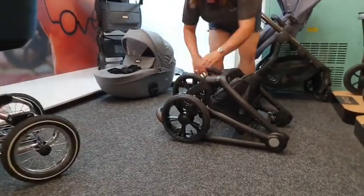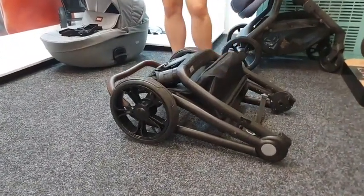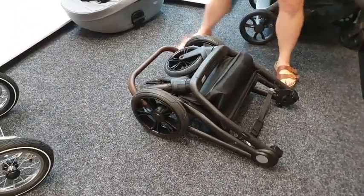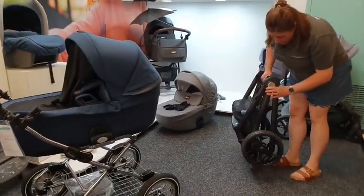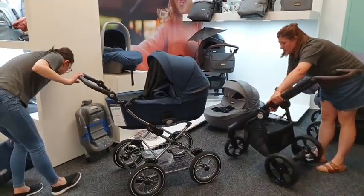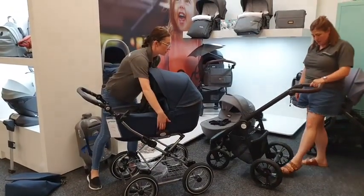Just unlock the wheels to get it a little bit smaller. It's not the smallest fold, but it is a bigger classic pushchair. It's not huge, it just might not fit in small boots. But then you've got your strap to carry, and it's not a bad weight either. Automatic lock on there, so you can just take that off, and then pull your wheels back out and your handle back up. Now you just have to do it without your seat.